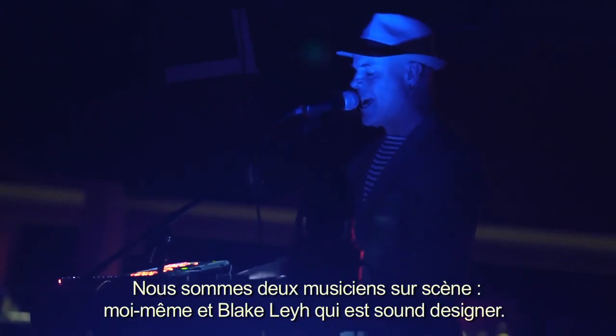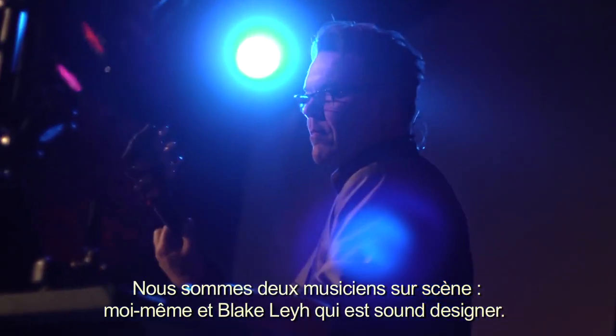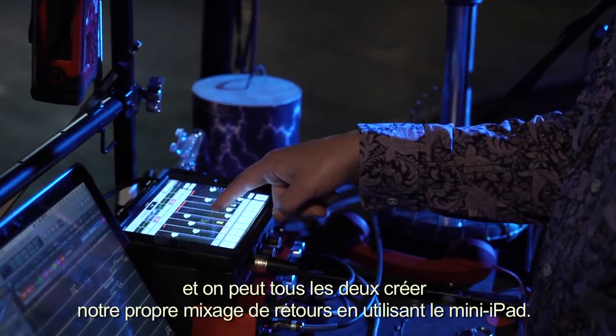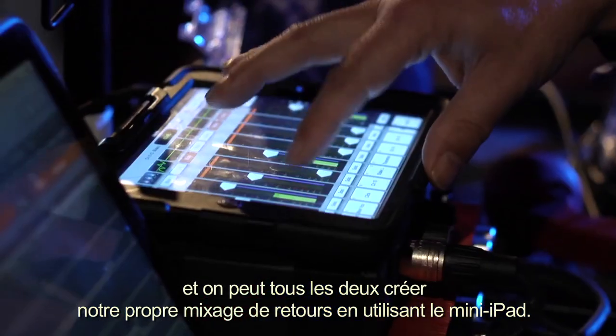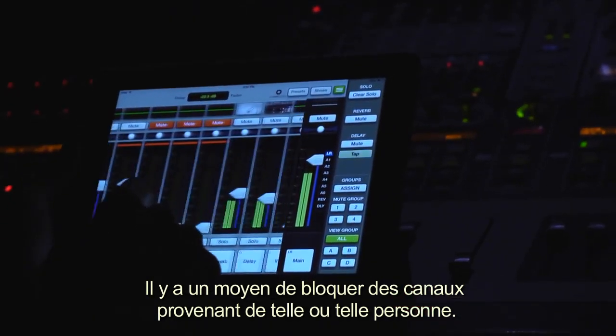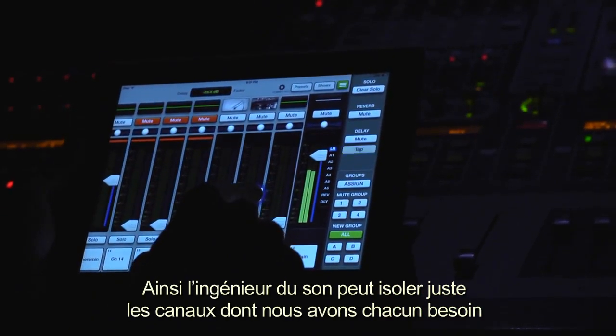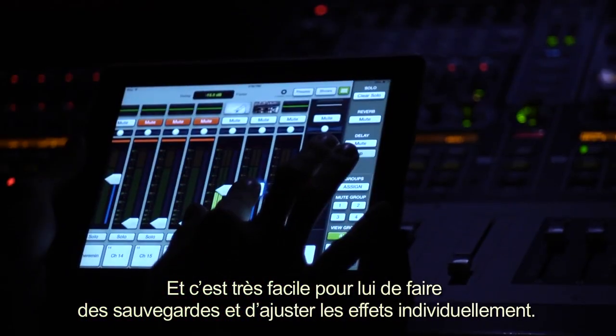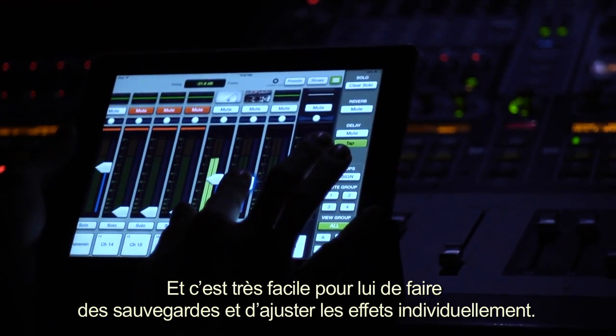The two performers on stage, myself and Blake Clay, who is the sound effects designer, are both using wireless in-ear monitors. And we're able to both create our own in-ear monitor mix using a mini iPad. There's a way that you can block off channels from certain individuals. So the front of house engineer is able to isolate just the channels that we need to mix to our own ears. And it's very easy for him to save all of those effects and just pop them in individually.